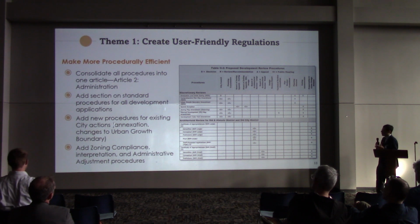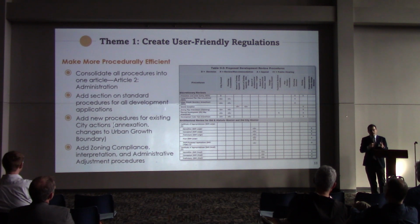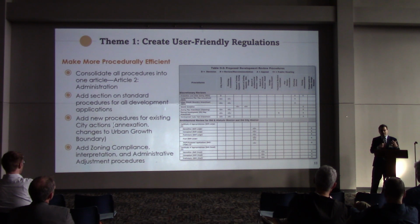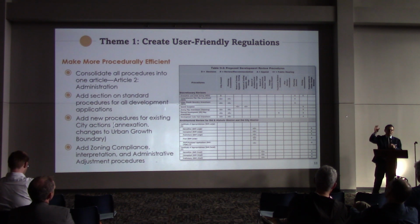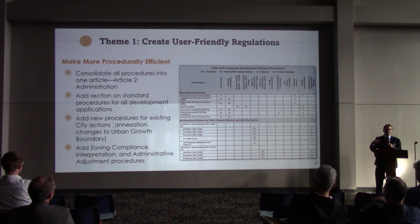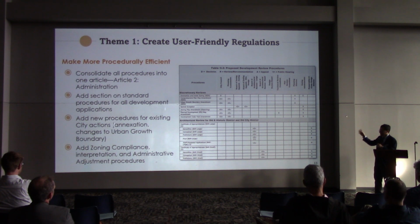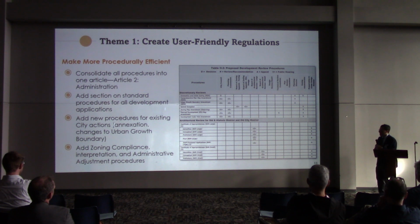There are a lot of other, I'll call them, small tweaks. We want to make sure that it's clear what landowners need to do if they want to get an approval. We want to make sure we know what each development review body, whether it's staff, the BRA, the ZBA, or city council, to understand what decision they're being asked to make and how to make that decision. We also recommend adding, and we have a lot of detail about this in the assessment, a little bit on the board over there, some additional procedures to help streamline and make more efficient the development review process.